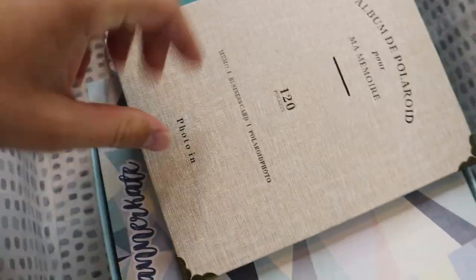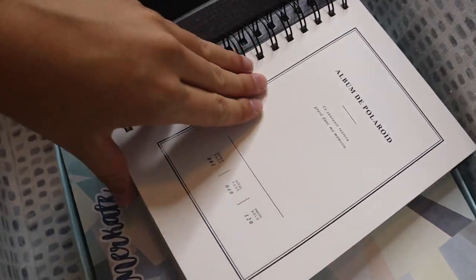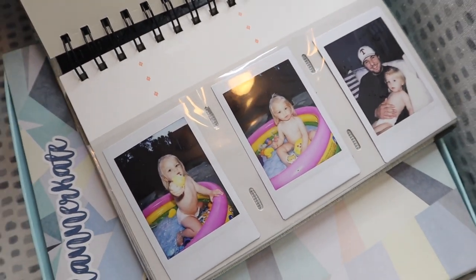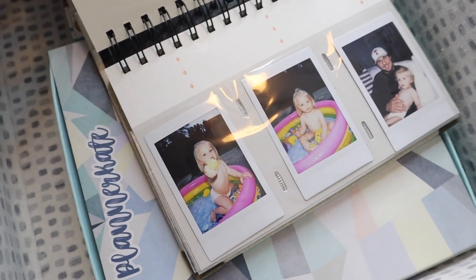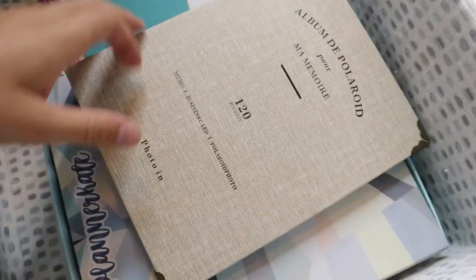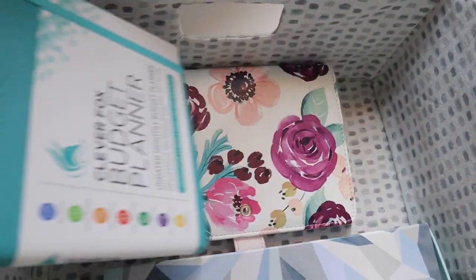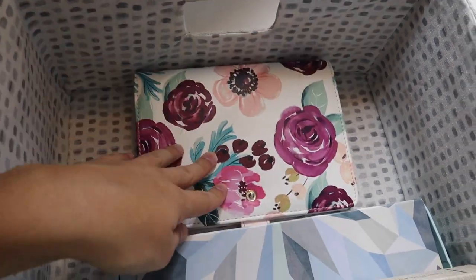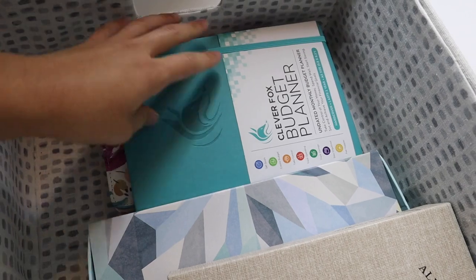And then I also have my Polaroid album. This is kind of random because it's not really an office thing, but I have this in there. And then I have a budget planner that I don't use, and then this little binder that I don't use, but I might use one day. So I just have that in there.